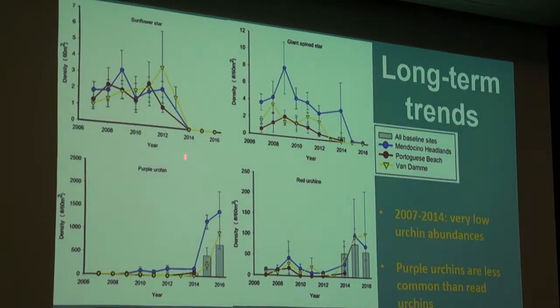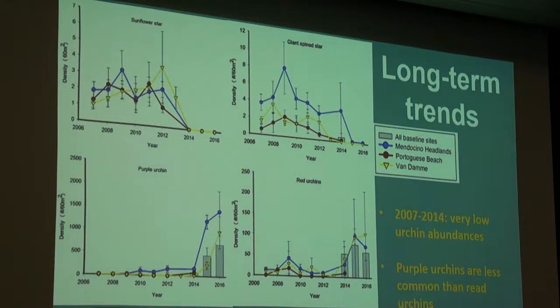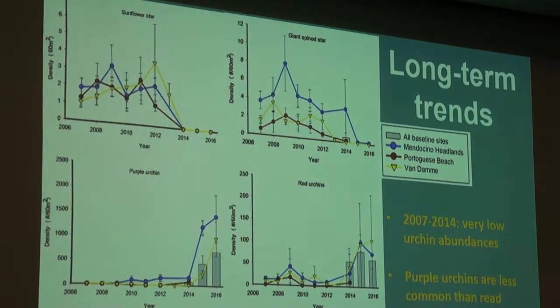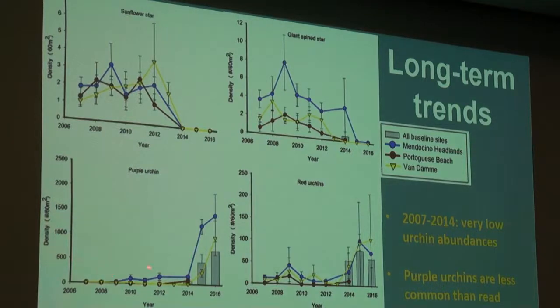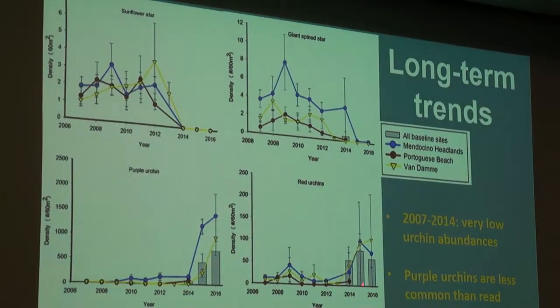As the sea stars disappeared, the purple urchins seemed to explode. So we get over 100-fold increases between 2014 and 15, and it seems to be going up further in 2016. Similarly for the red urchins. And here you can see now these data from the long-term sites seem to be representative of what's happening at all 8 baseline monitoring sites for the last 3 years as well.